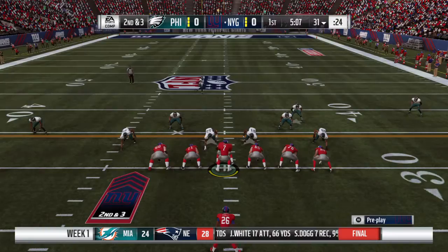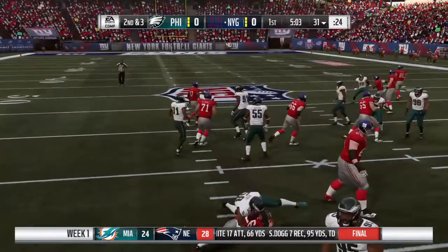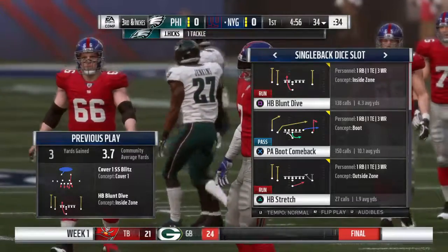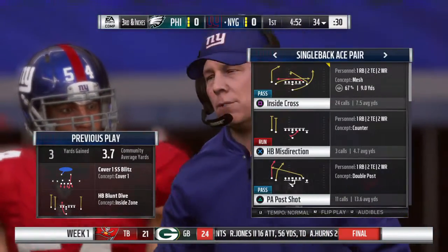Set. Green 39. The first carry for the former Nittany Lion. This is Saquon Barkley, and he'll be limited to a short gain up to about the 34-yard line. Give him 3 on the play, and that'll bring up what looks to be a 3rd and inches. Can't be more than a half a foot.